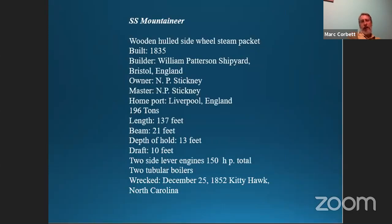She was a wooden side wheel steam packet built in 1835 by the William Patterson shipyard, who later built the vessel Great Eastern, which was one of the first transatlantic steamers. She wrecked December 25th, 1852 in Kitty Hawk, North Carolina. Now, when I first dived this wreck, it was known as the Winx Wreck due to its location, which is close to the Winx grocery store on Eckner Street in Kitty Hawk. The wreck sits close to the beach, just to the south of Luke Street.